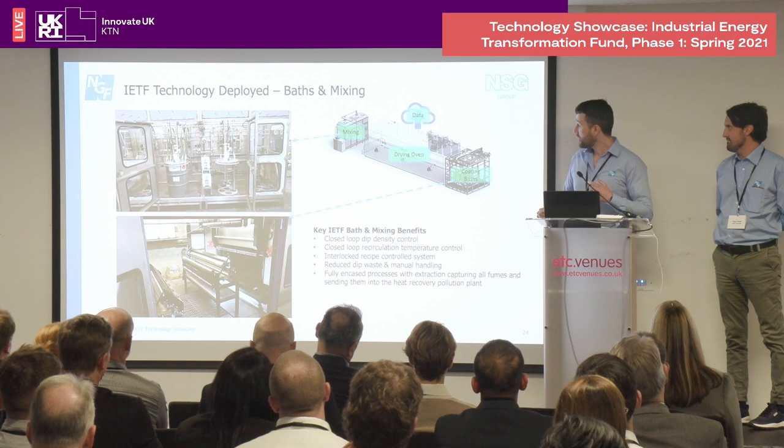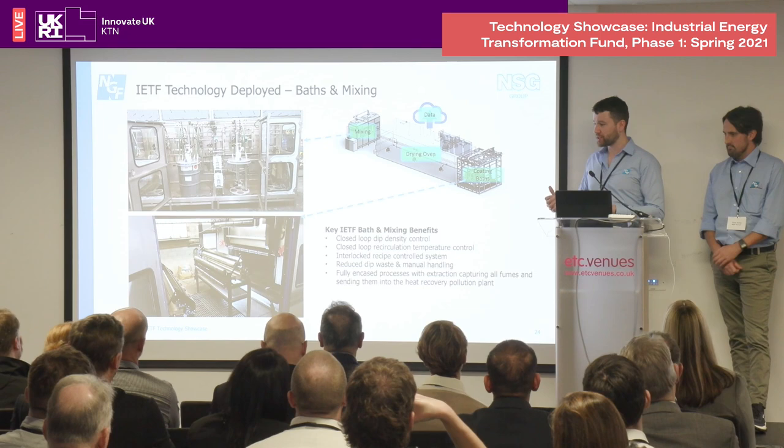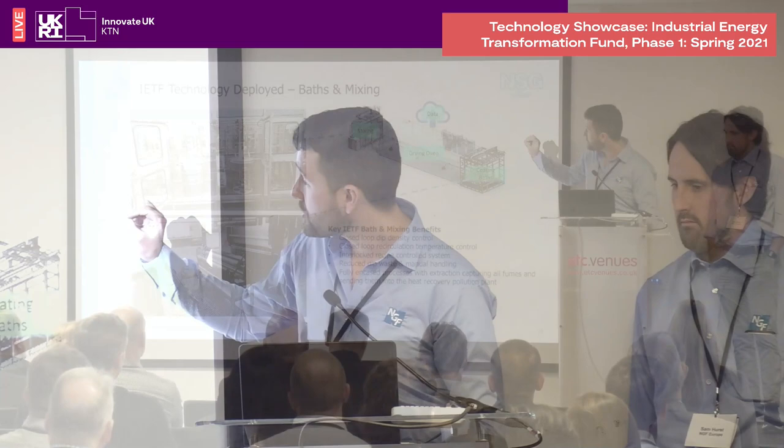We didn't have recirculation on it, so we had to still cool the dip. So the baths had jackets on them. It was quite inefficient as well. It meant we had a lot of glycol in our chillers, and we were running down at around -5 degrees just to try and keep our temperature in our baths to around 20 degrees. So we decided to do a full recirc instead. This has allowed us to put some Coriolis flow meters in the loop. So now we've got closed loop dip density control.